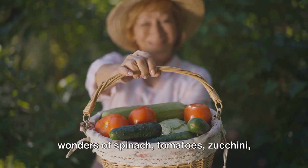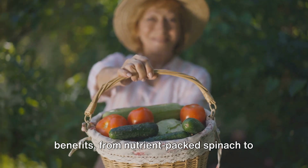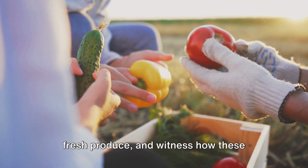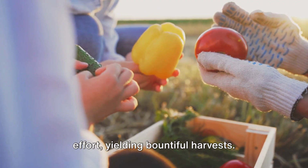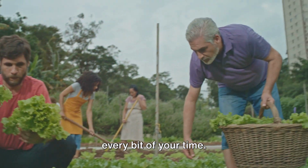We've explored the wonders of spinach, tomatoes, zucchini, and herbs. Each vegetable brings its own unique benefits, from nutrient-packed spinach to versatile zucchini. Embrace the joy of cultivating your own fresh produce and witness how these garden favorites can flourish with minimal effort, yielding bountiful harvests. It's a fulfilling endeavor that's worth every bit of your time.